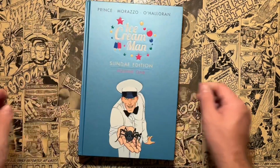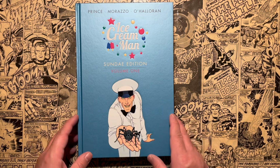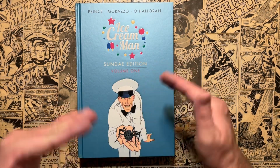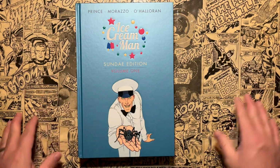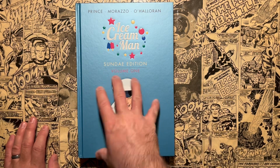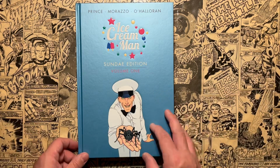But yeah, that's Ice Cream Man, Sunday edition by W. Maxwell Prince, Martin Morazzo, Crystal Halloran. I cannot recommend this book enough. It is such a fun horror comic and such a cool exploration, having one central character that bleeds throughout all the issues, and each issue being their own unit. Really, really top-notch stuff. One of my favorite reads in horror comics ever, probably, honestly.